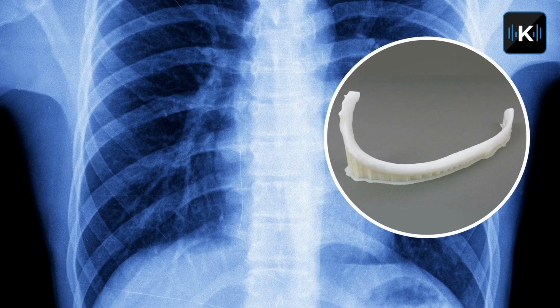Some of you might even have guessed that while we were doing the story. It was created with an FDA-approved material, and it's actually considered by doctors to be a better fit for a rib replacement than titanium. Not only that, but it cost just a little over, get this, $100 to make. Yes, I said $100, not $100,000. This is a huge deal.